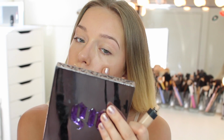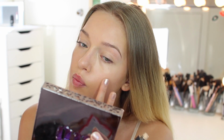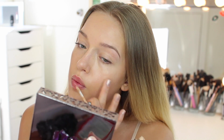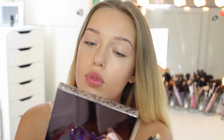What I like to do is either use a light coverage foundation or a medium coverage foundation like I do in all my videos, and then really just spot treatment for each pimple or acne that you have on your skin. Yes, it will take longer, but in the long run it looks so much better, it looks so much more natural. And then you kind of just put some concealer on, let it dry a little bit, and then you could put more on if it doesn't cover it right away.